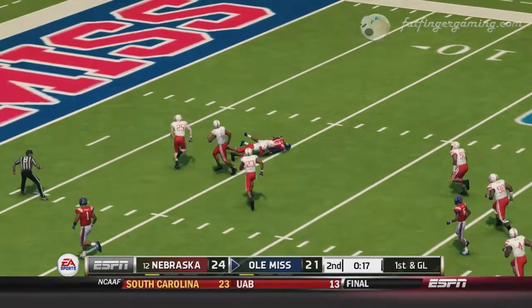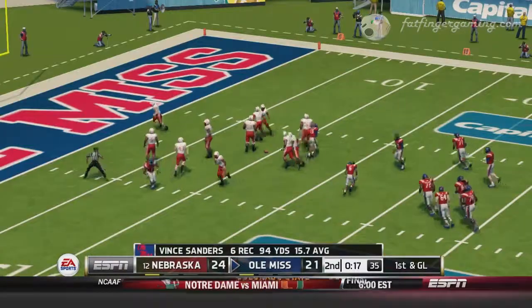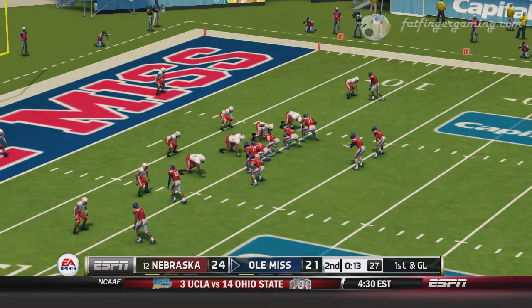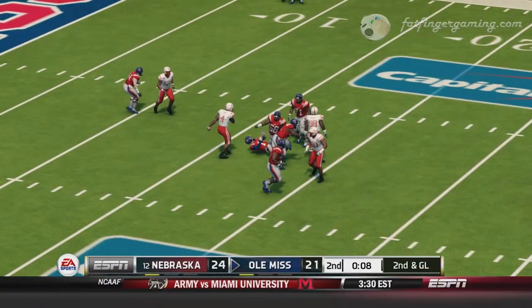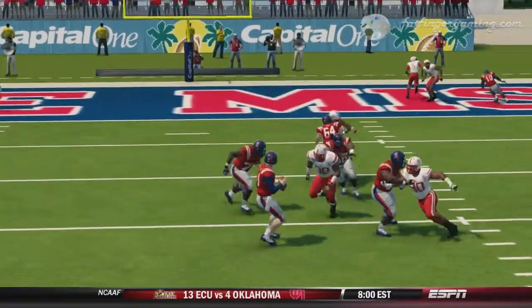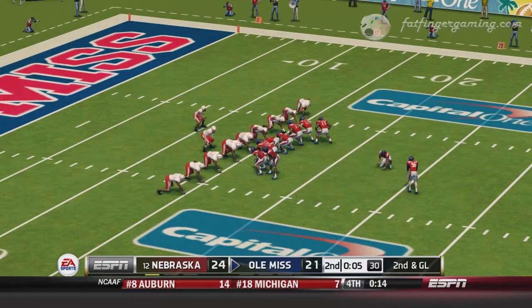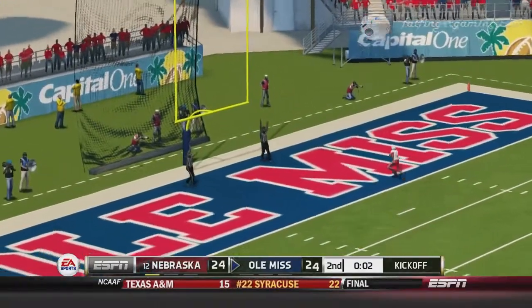They hook up over the middle. What a play to set him up with a first and goal. He's under pressure, and he can't get away from the pressure. The Rebels using their third and last timeout. The field goal unit is out on the field, and they're going to try to get these guys 3 points before halftime. The kick is up, and they tack on 3 points.